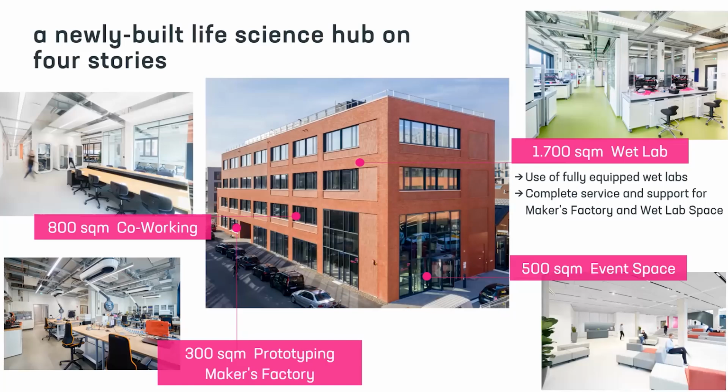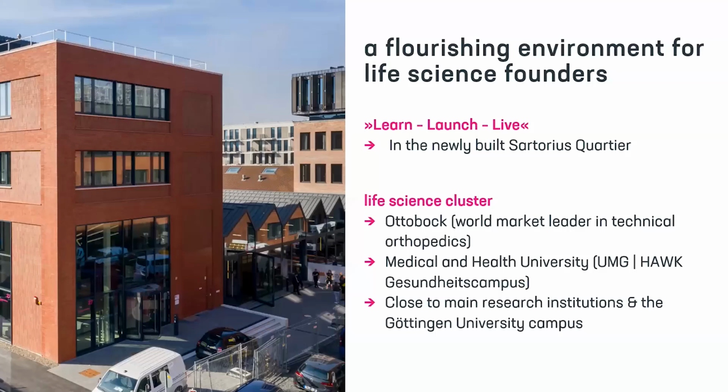And the Life Science Factory itself is located in the newly built Sartorius Quarter in the center of Göttingen. This is the area of the former factory grounds of Sartorius, and they moved towards the fringe of Göttingen. Now this area had become free and is now established and developed, following the motto learn, launch, live. The learn part is covered by the so-called Gesundheitscampus, which is a joint endeavor between the university hospital here in Göttingen and one of the universities, where you can basically study everything from midwifery to medical engineering.